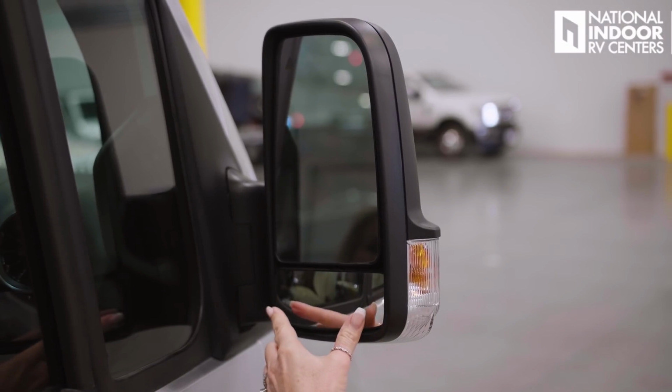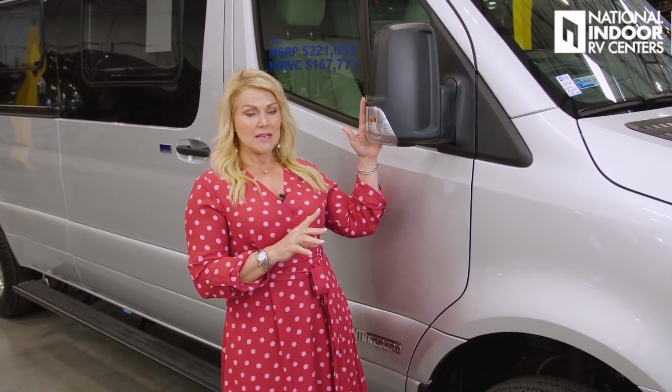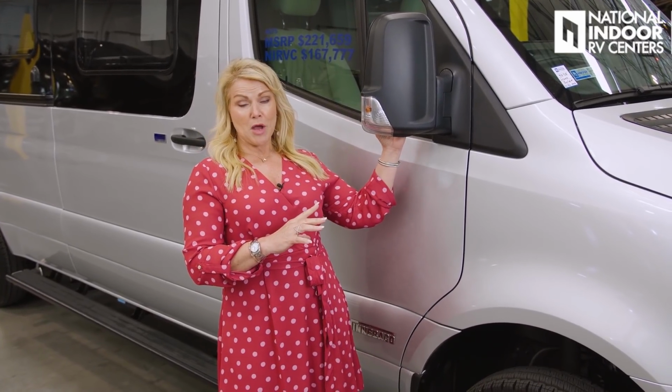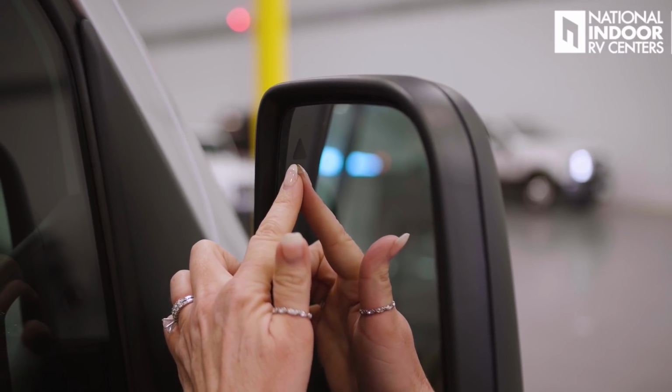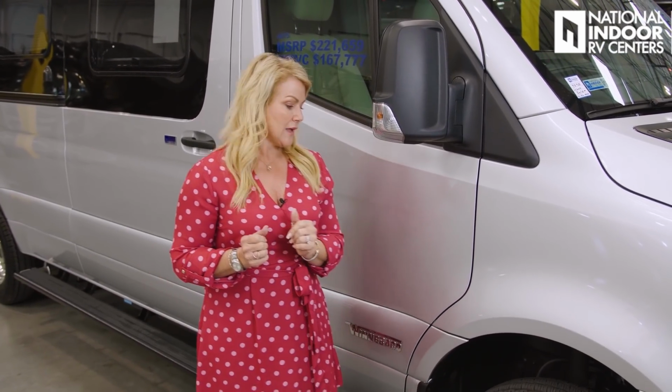We've got our external mirrors here. They are powered and internally heated. You just have to adjust the bottom mirror if that's manual, if you need to do that. And then up in the corner, we've got the blind spot monitoring visible alert when there's a car coming down the side of your lane there.